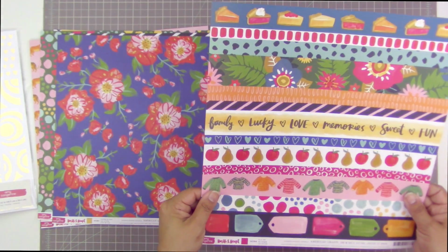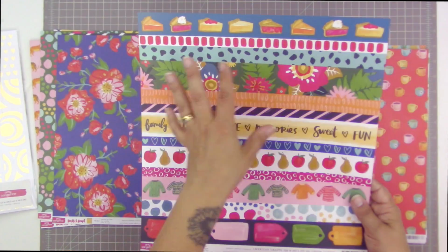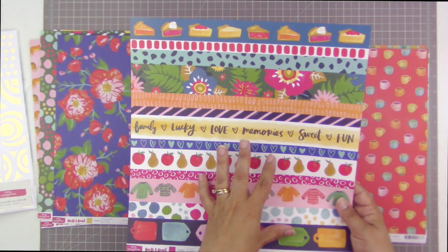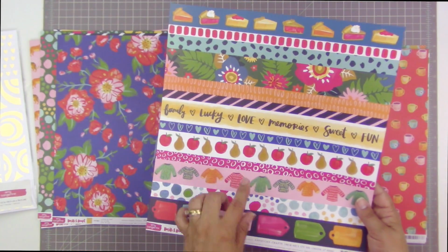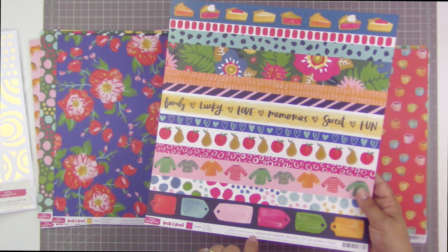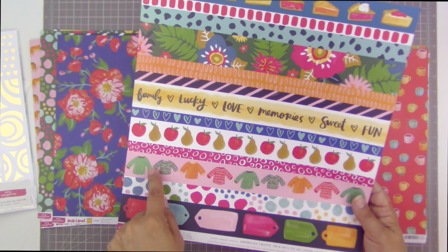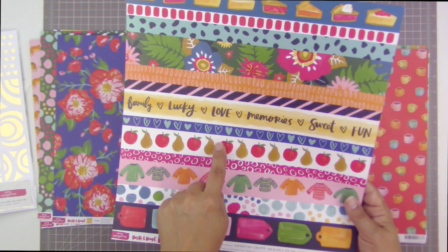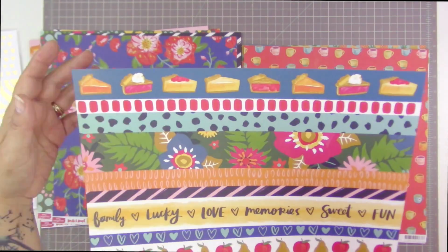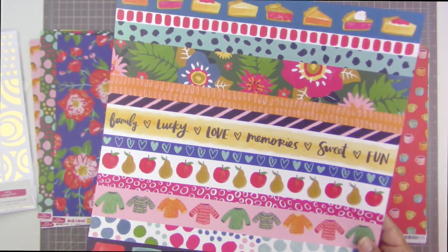This one is called In a Row, and it has all these strips. They all have similar color schemes to the other papers, but some of them we see repetition of some of the patterns that we've already seen, and these really cute sweaters are adorable, and I love the apples and pears. That would also be really great for back to school. And these slices of pie, oh, I love that.